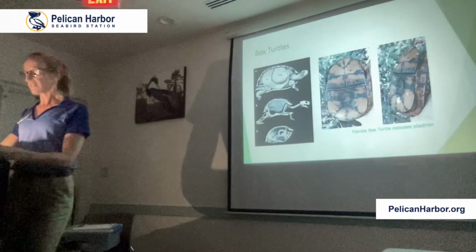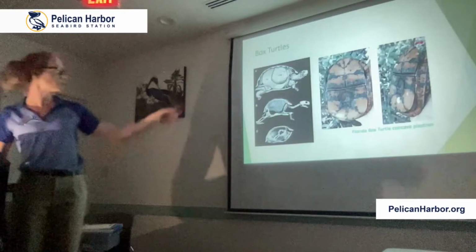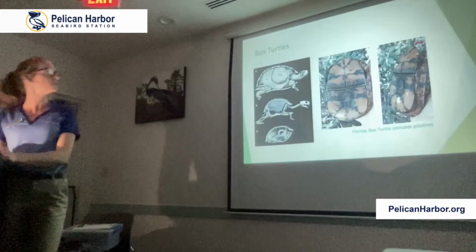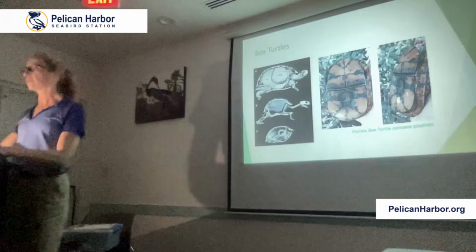Male box turtles have a concave plastron, so it can fit over the female's carapace. You might be able to see this on the photo on the right. It was really difficult trying to get a photo of this concave, but you can probably see in the middle there's a little dip. That's so that he can get on top of his girlfriend.